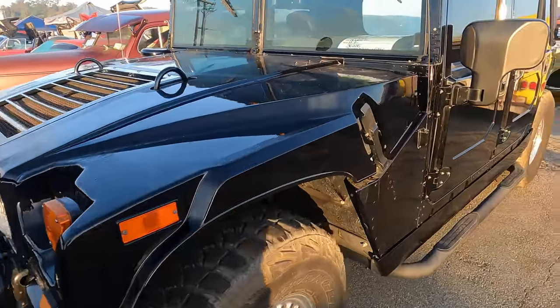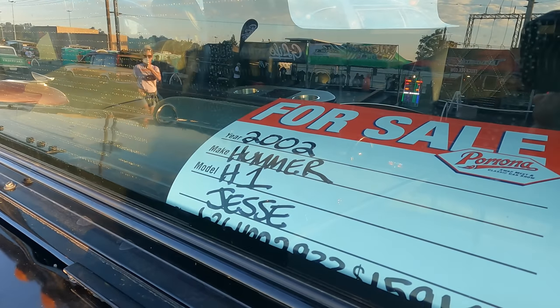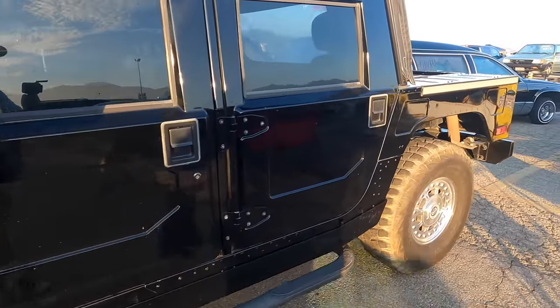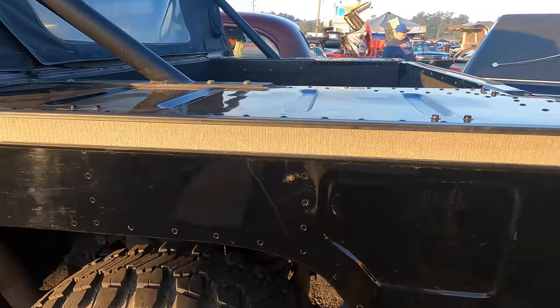Got this Humvee. This is a civilian model, 2002. $159,000 brings this one home. So this is, I believe, one of the ones that was built as a civilian model, not one of the ones that somebody converted from a military use.